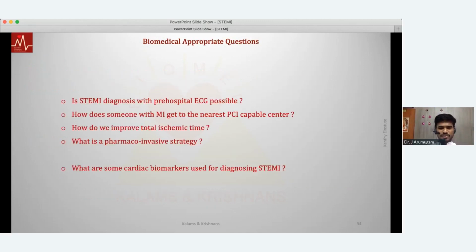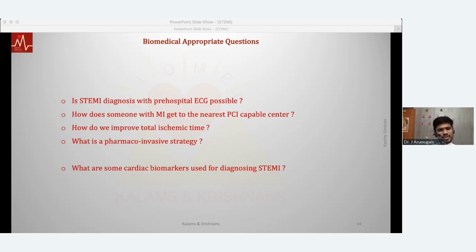Okay, so let's warm down and finish the session, and then I'll open this up for discussion. But let's do a quick review or recap of where we are. Is STEMI diagnosis with pre-hospital ECG possible? The first 4 questions are mostly rephrased questions that I initially posed. So how many of you think we could do a pre-hospital ECG and do a STEMI confirmation? How many of you know? None of you think it's possible? Great, at least I see a couple of hands.